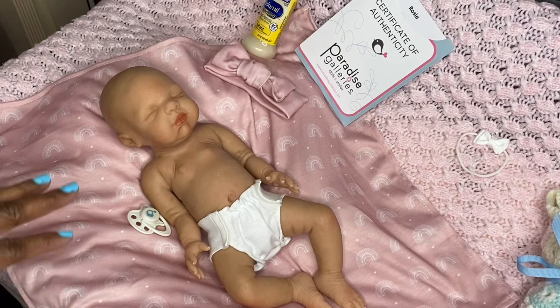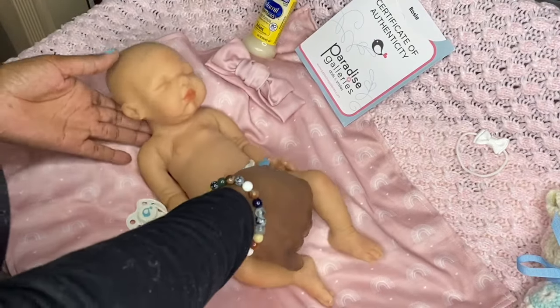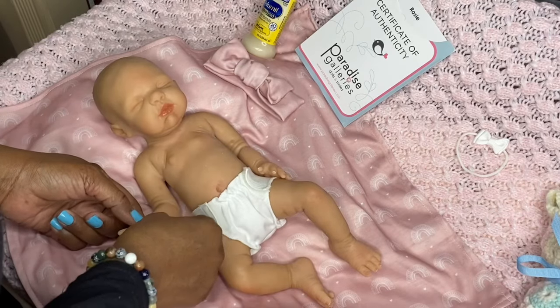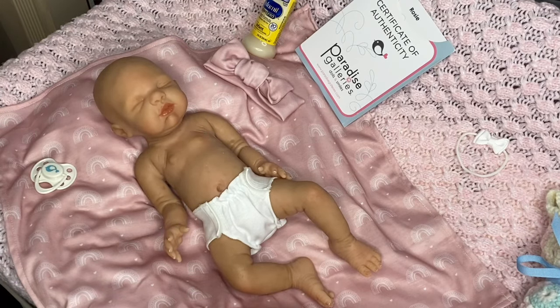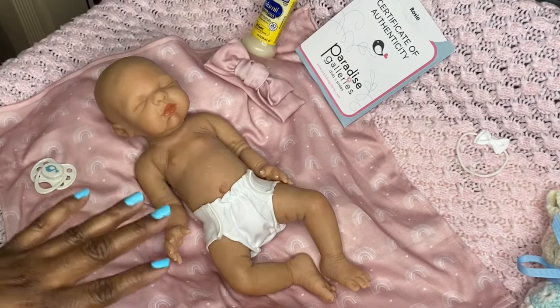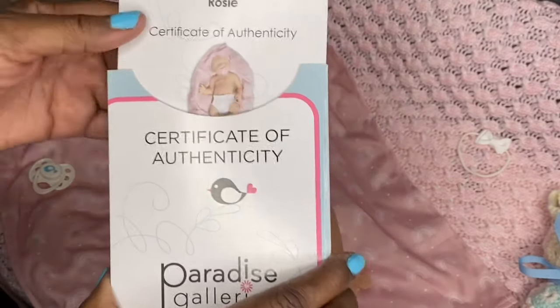So Rosie is a Paradise Galleries full body silicone preemie or micro preemie doll. She is their first silicone that they have produced. I just gave her a bath. She's what you would call mass produced or manufactured, but she is an authentic silicone baby. She is not a knockoff, because someone made that comment in her first video when I first showed her. No, she's not a knockoff or a copy or anything. She is actually an authentic silicone doll, but she's mass produced by Paradise Galleries, and they bought the rights to this doll to mass produce her.